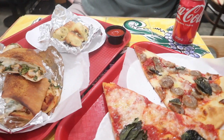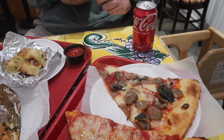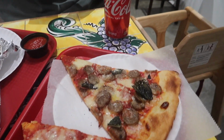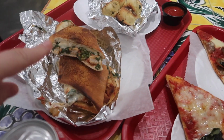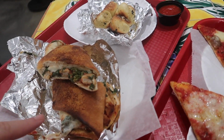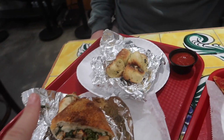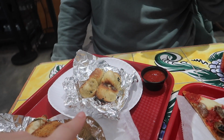So we've come to a place called DeFaro Pizza, and it was on our list of good places to come. So we've got a slice of pizza each. We're sharing this little, what is it? It's like a calzone. Yeah, chicken and broccoli. With chicken and broccoli in, and then these garlic knots. And I was like, oh, I really wanted to try these.